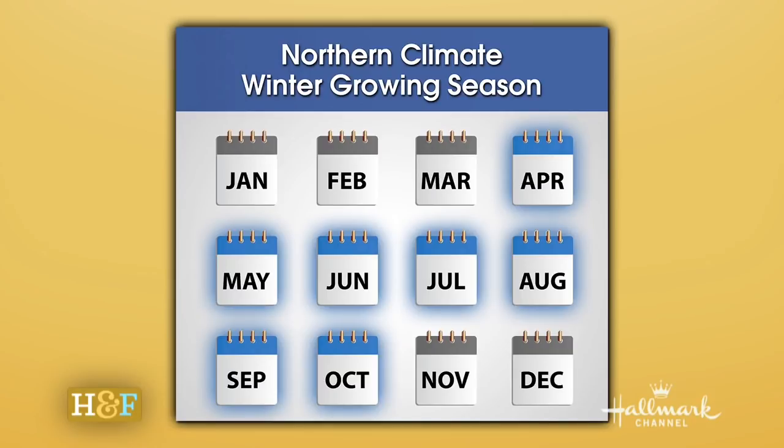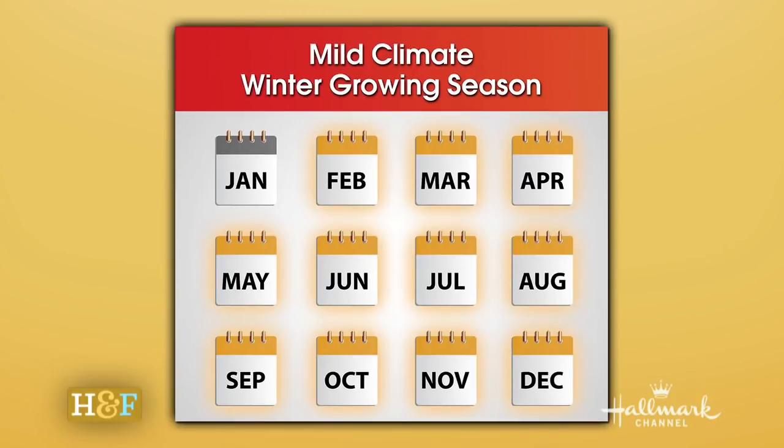But let's look at the warmer season areas. That's like us. Oh my goodness. I feel bad, guys. February to December. Don't be jealous. Wow. Only 1 month we're not supposed to plant. My goodness. We can plant for so long.